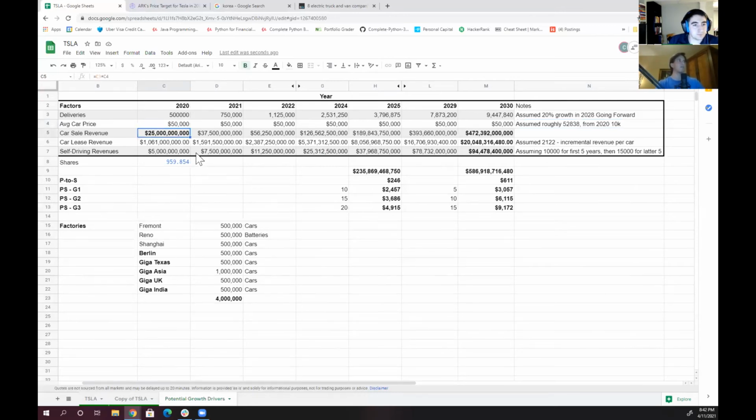That's how I'm driving some of these numbers. So car sale revenue, what actually was reported is about 25 billion. Going out to 2030, $472 billion, which feels absurd. But honestly, I want to focus on the 2025 numbers because they're, to me, more feasible. And now, looking at the self-driving revenues, the car lease revenue, I think, is the easiest one to explain. I took the automotive leasing revenue divided by the number of cars to get an incremental revenue per car, and that's $2,100. So I basically just multiplied it by the number of deliveries.